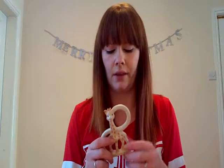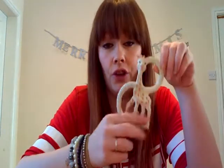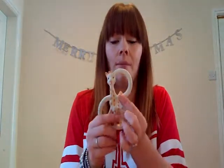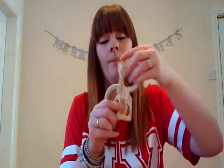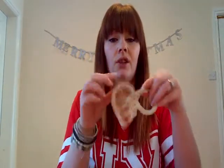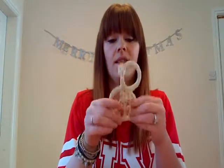I got it from a shop. I'm not 100% sure of the name of the shop, but I do know that they sell them in Mothercare and Mums and Papas. And there's another shop, which again, I'll link everything down below so you can see. It was £9.99 for the giraffe, and it's supposed to be made out of 100% real rubber or something, so it's supposed to be really good for the teeth. On this one, it's kind of bumpy for them to chew on, and this one has got ridges on, and they can chew on either of those, or the head or the feet.